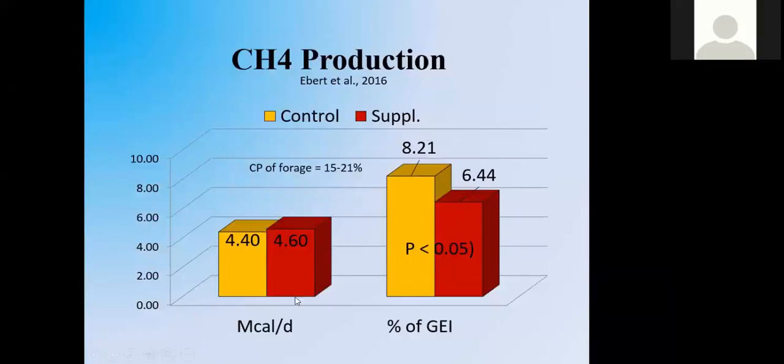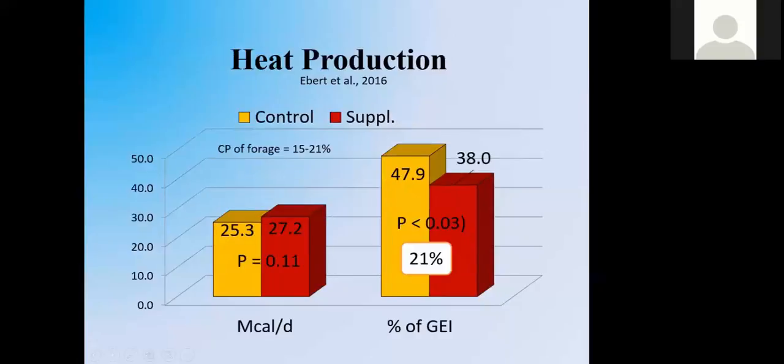Again, methane production, in megacalories per day, was not significantly affected, but methane production as a percentage of gross energy intake, very similar to the first trial, decreased from about 8.2% of energy intake down to about 6.4. This difference was statistically significant. Heat production, which we calculated, tended to be slightly higher in the animals that were supplemented. This was probably due to the higher feed intake, but as a percentage of gross energy intake, heat production dropped from about 48% of energy intake to about 38% of energy intake.